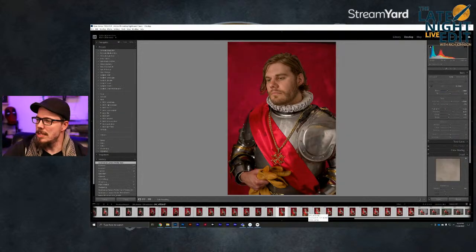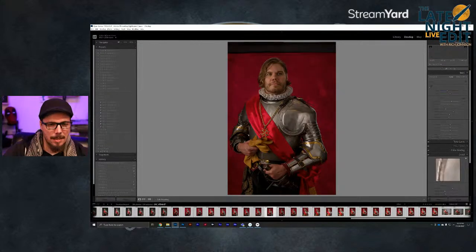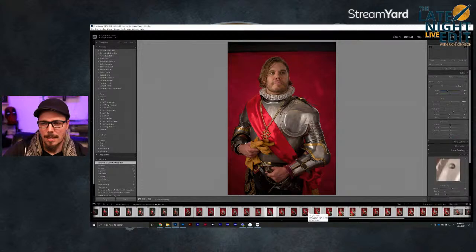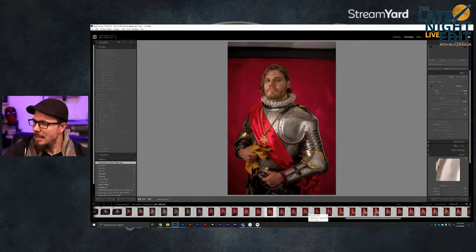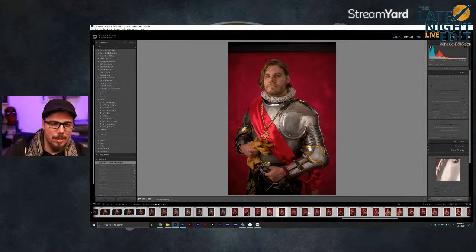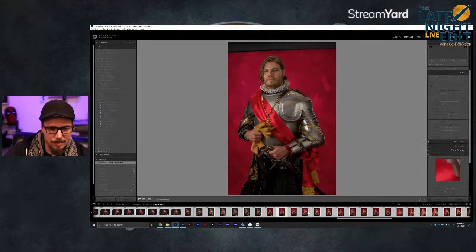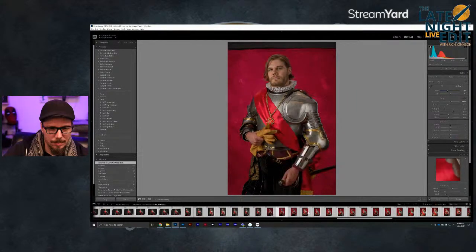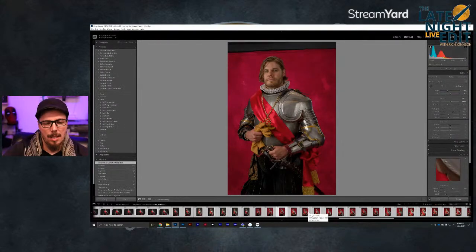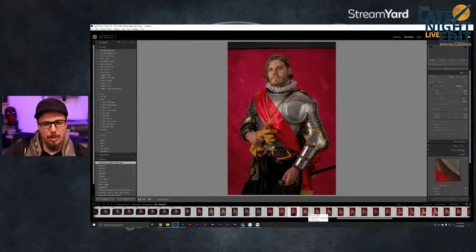I thought these were interesting. That's not bad. Pretty good. See, that's interesting. In the shoot, I had him bring his sword up, which then gets hidden a little bit. And on this one, it's down and it almost feels more relaxed.